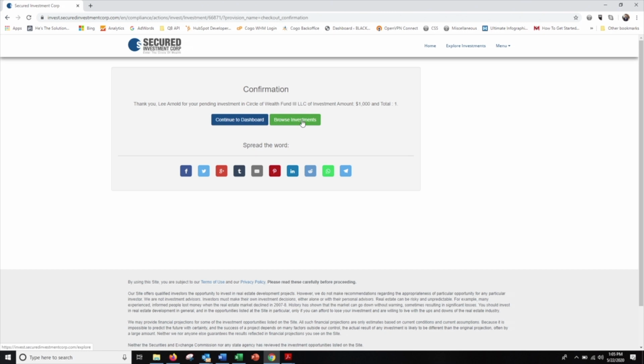We can then continue to the dashboard, we can browse investments, or we can spread the word. I want to encourage you to spread the word, because as this investment account grows, it gives us opportunities to do more lending in more places. It allows us to get involved in larger developments, larger projects, larger asset allocation. So tell your friends, tell your family, and make this thing happen.